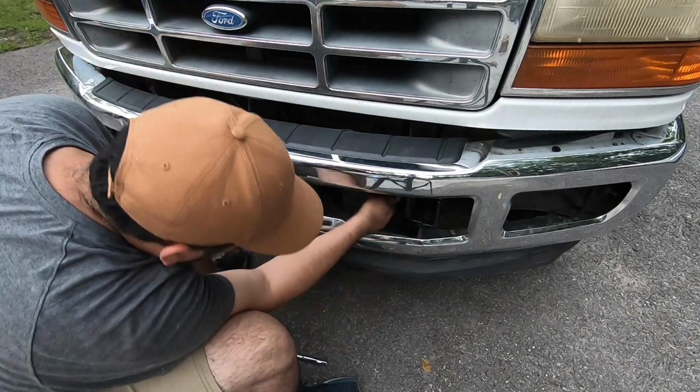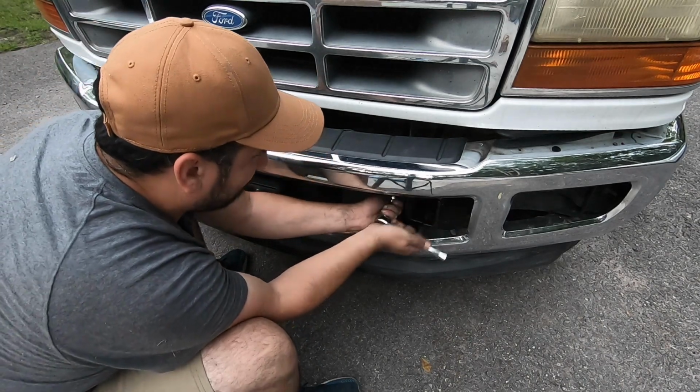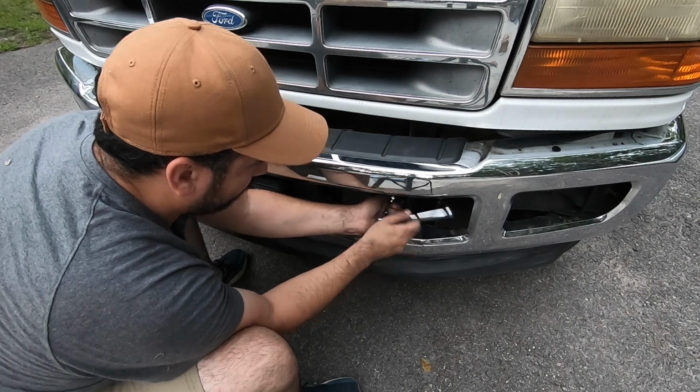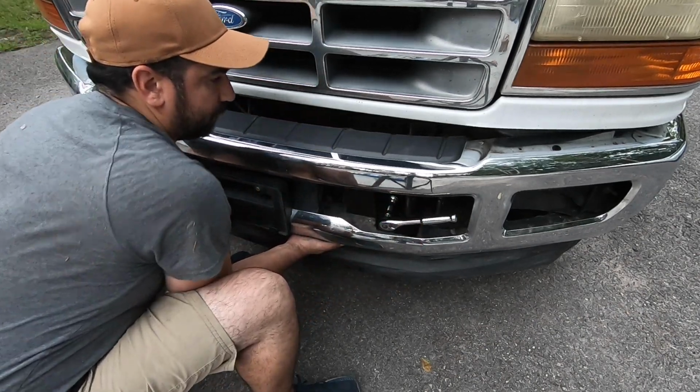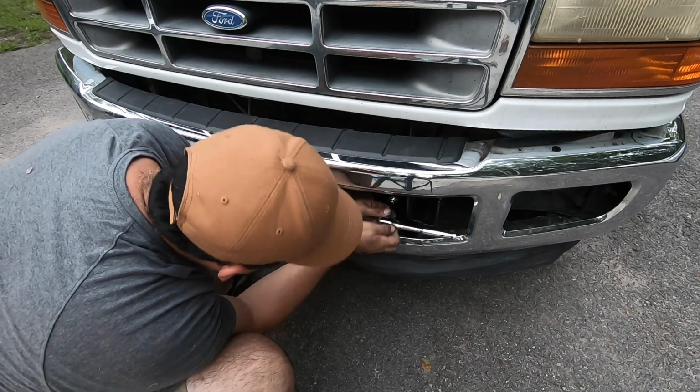Okay, so I got a bolt in there. I'm gonna loosen it up. Tighten it, but I'm gonna lift up the bumper. Might be on there too tight.